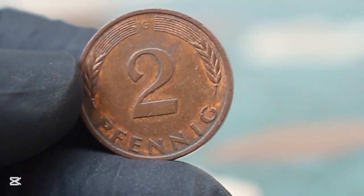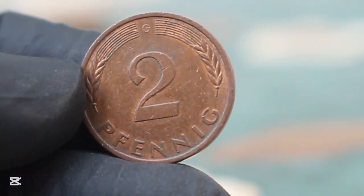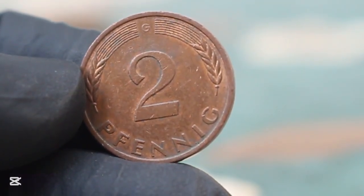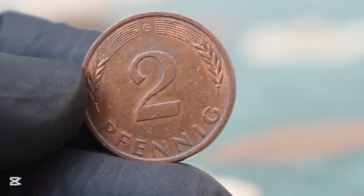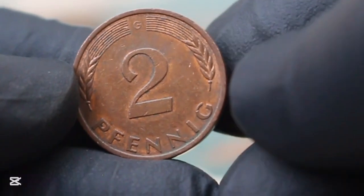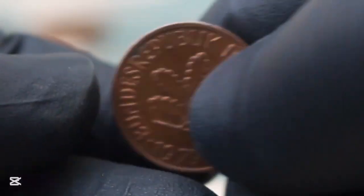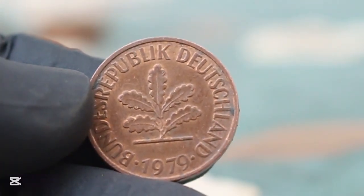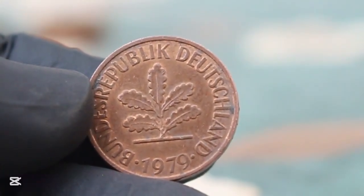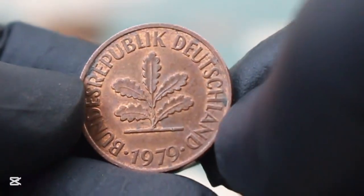In conclusion, the 1979 2 Pfennig with the G mint mark and non-magnetic composition is an excellent example of how certain characteristics can drive a coin's value to impressive heights. Its historical context, unique features, and relative rarity make it a prized possession for collectors, and its market value reflects the growing demand for such coins. If you're looking to add an iconic piece of German numismatic history to your collection, this coin should definitely be on your radar.